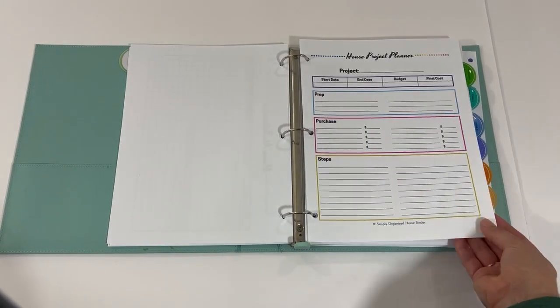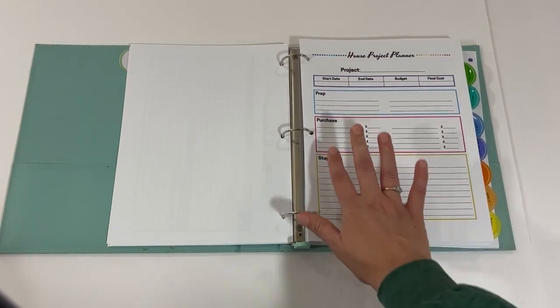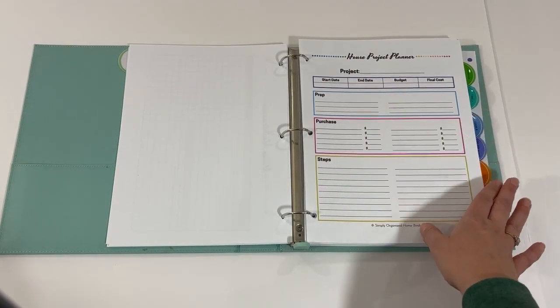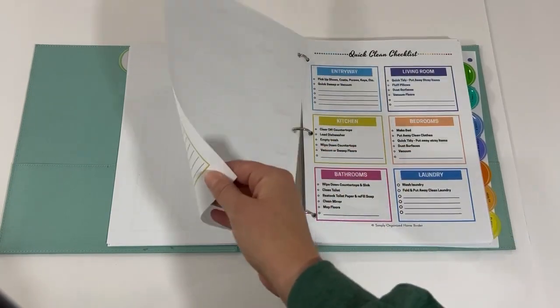The next form is a house project planner. So if you like to do projects like our family does, you can fill this form out and get an idea of when you want to start it, how much you want to spend, what you need to do to prep, and things you need to purchase, and then the steps you need to take.